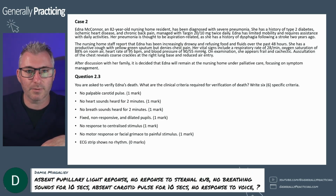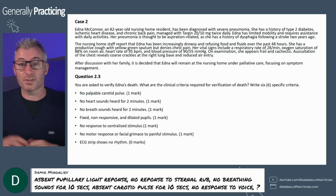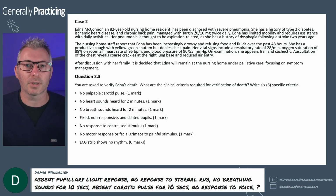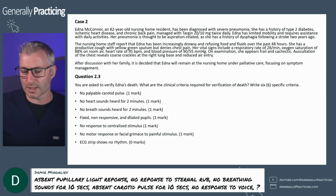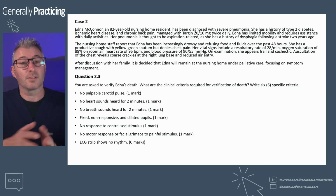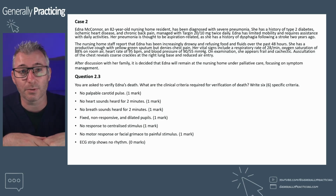Coming in from the chat, we've got the absent pupillary light response, fantastic. No response to sternal rub, no breathing sounds for 10 seconds, 2 minutes. So a bit longer there, absent carotid pulse for 10 seconds, 2 minutes, no response to voice. So that would be, I guess, class that as a centralised stimulus, if you're right up in their face, maybe. But yes, so legally, we should actually be doing that auscultation for a full 2 minutes.